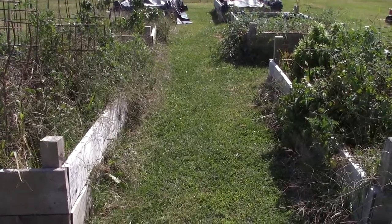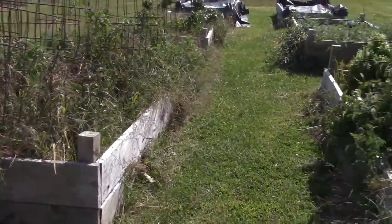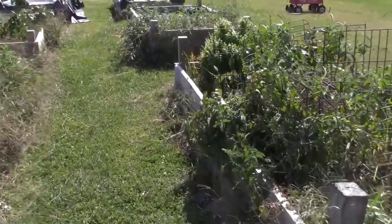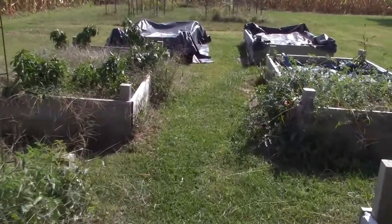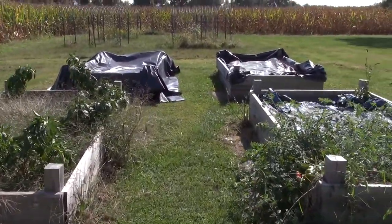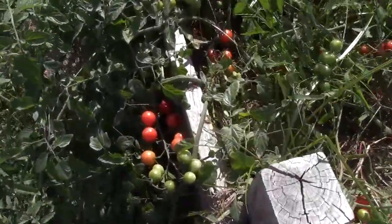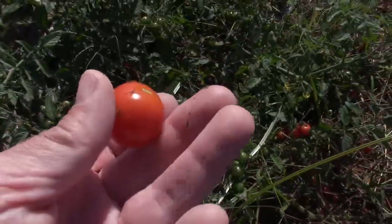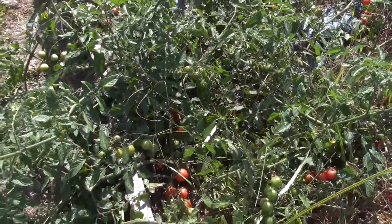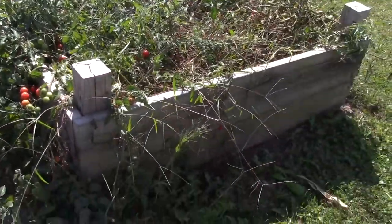So one of these days I'll be out here pulling up all of them, getting it back down to bare dirt, and putting down black plastic. We still have some cherry tomatoes coming on. They've been really good. That is one plant.